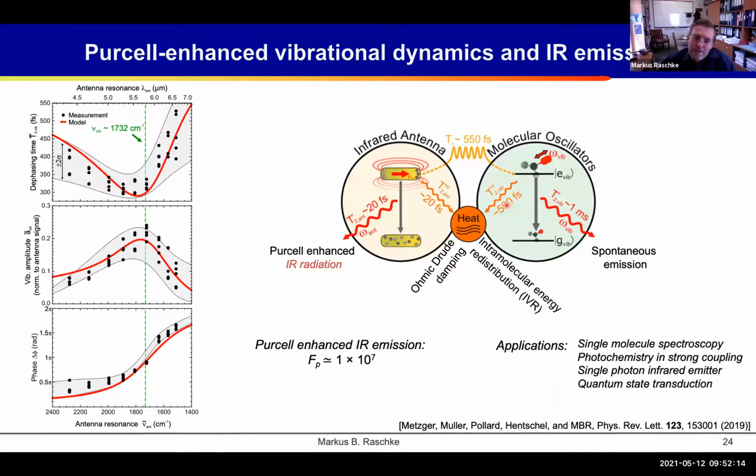So the processes that we are aiming for, and I'll show this in the summary then again, that we are aiming to already look for oscillators which have intrinsically longer vibrational lifetimes, where the oscillator is weakly coupled to the polyatomic many-body manifold.